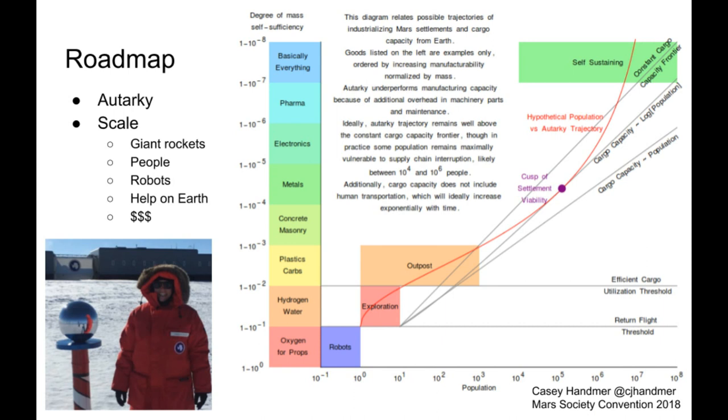But at some point along this graph, one possible trajectory from low population, low industrial sophistication to high population, high industrial sophistication, is given by the red curve. But at some point along this curve, vast quantities of cargo and humans will have to be shipped to traverse this dangerous area. And the population between, say, 1,000 and 100,000 or so is both too large to evacuate and too small to be adequate to provide for local self-sufficiency.